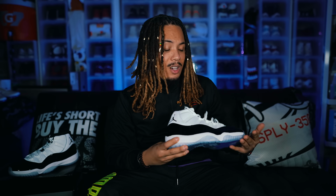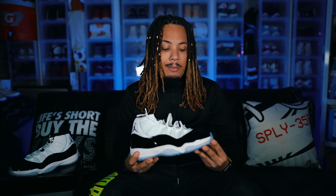So yeah, guys, myself, I really like the sneaker. I'm definitely going to try to double up and get two pairs, one to stock and one to rock, because who knows the next time a Jordan 11 Concord will be coming out. And I love this shoe. It looks dope, and you can rock it with anything, and it is what it is.